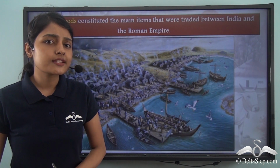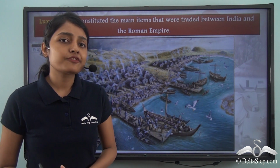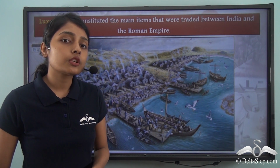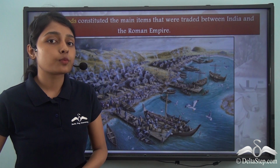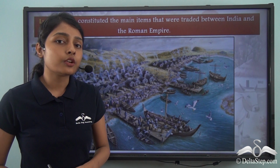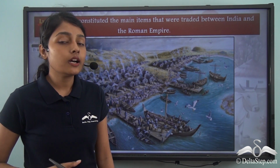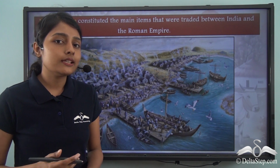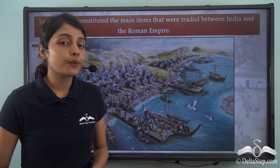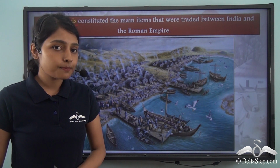Now, what kind of things were traded in this Indo-Roman trade? Because whenever we have to take into account any trade activities, we should also take note of the various kinds of things that were traded there. Between the Indian subcontinent and the Roman Empire, luxury goods constituted the main items. Let us now list some of those luxury items that were both exported from the Indian subcontinent as well as imported to the Indian subcontinent.